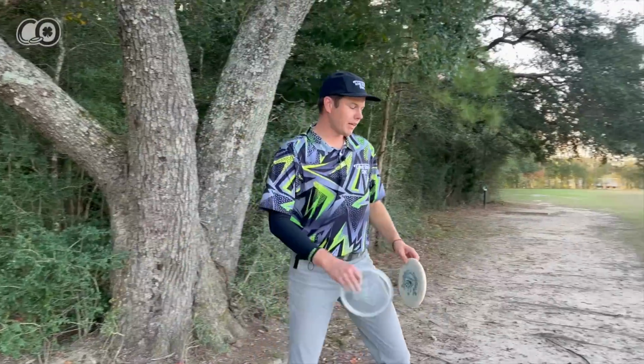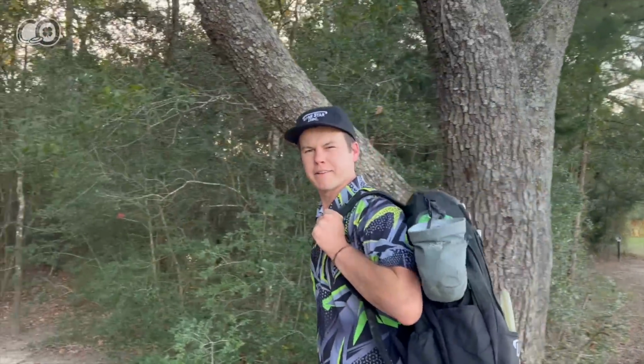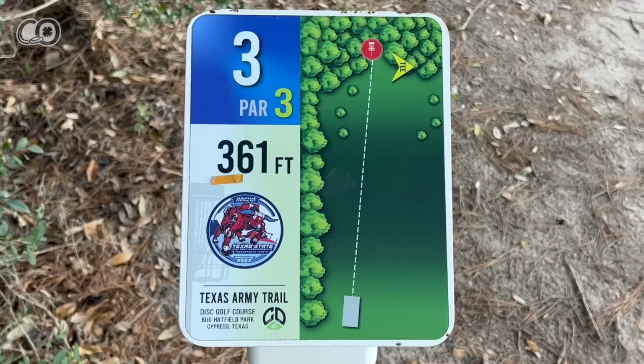I don't know if I've ever played on Mach 7 baskets, so I'll give you guys my review by the end of the round. So far, like the visibility, chain steel heavy enough, solid.